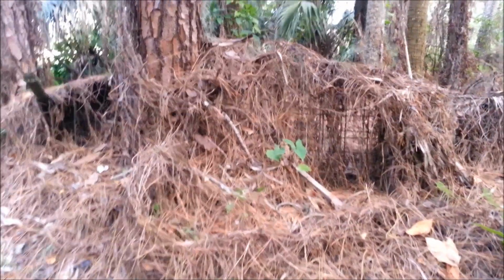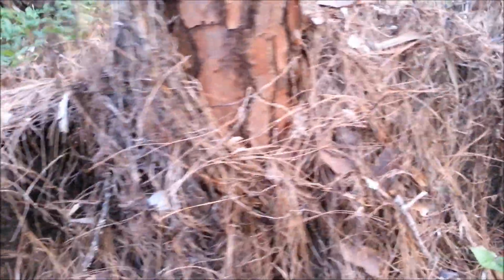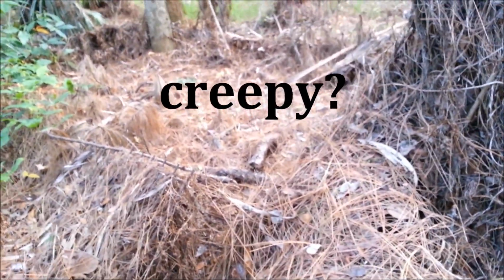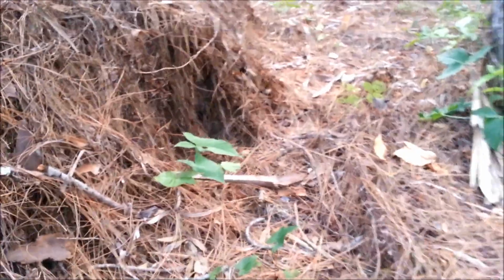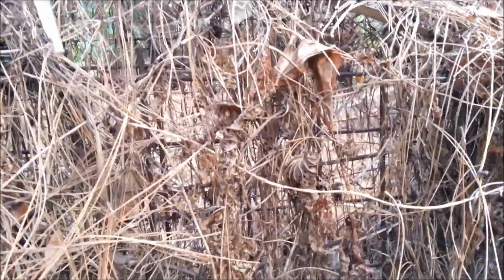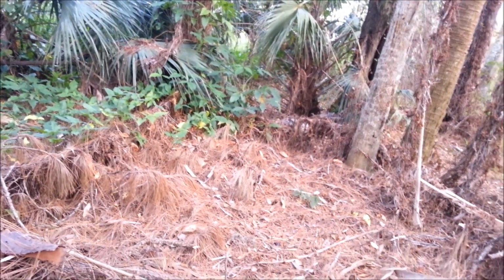Oh, look, here's something. Some sort of cage or a fence. This is kind of weird. This used to be a pen to hold something. See? It's a cage. It's a cage all the way around. And what did they hold in there? Who knows? Do you want to go in it? No. Because it's too thick.